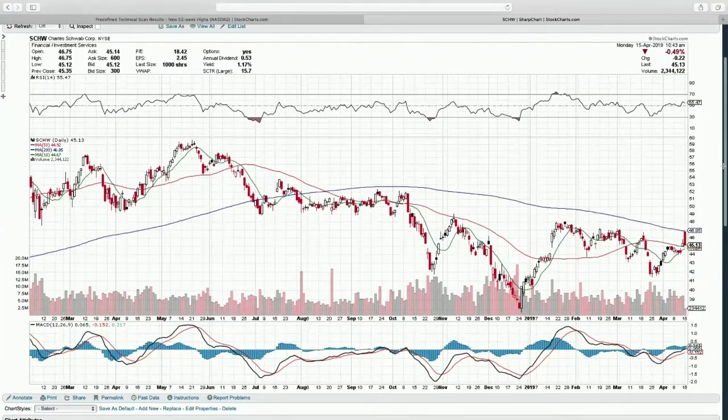Let's take a look. It is actually now down about 0.5 of a percent. It was up earlier on the news. And so what I was looking out for here, of course, was a downtrend reversal.